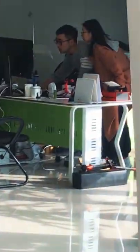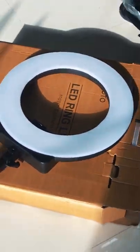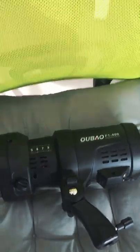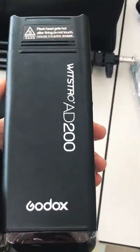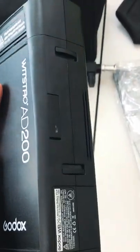So here's the company. That's my friend right there. And what they make is this kind of stuff. They're working on a ring light, a big one, and then one that's the same as this one. Exactly the same with many accessories and cheaper.